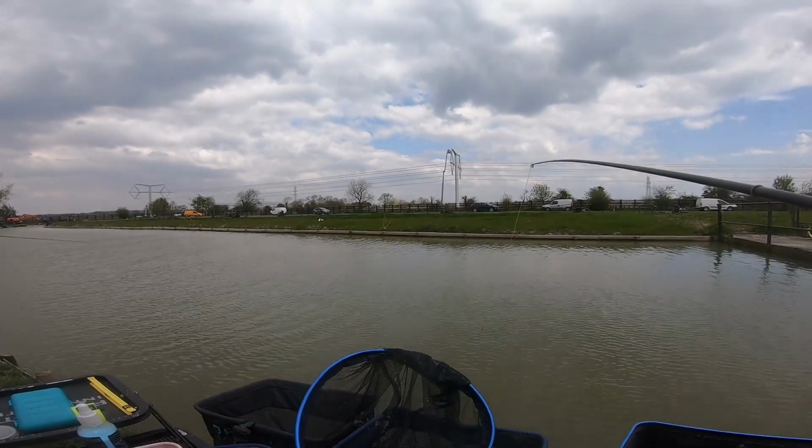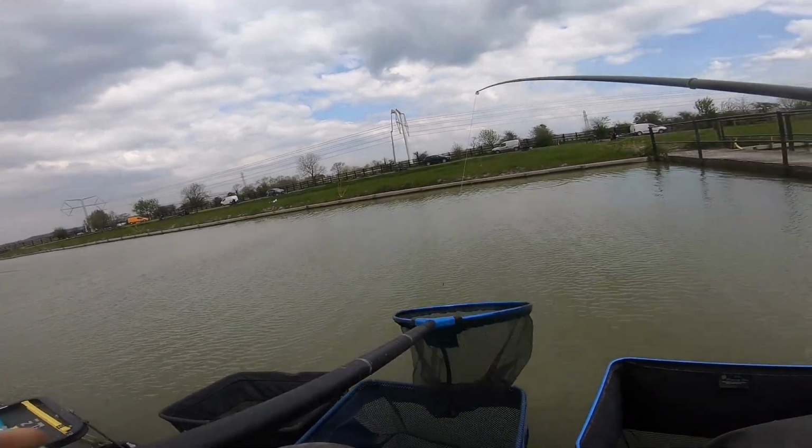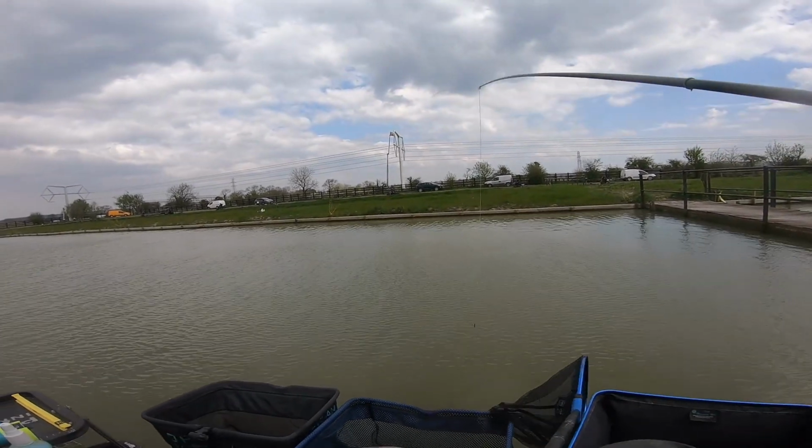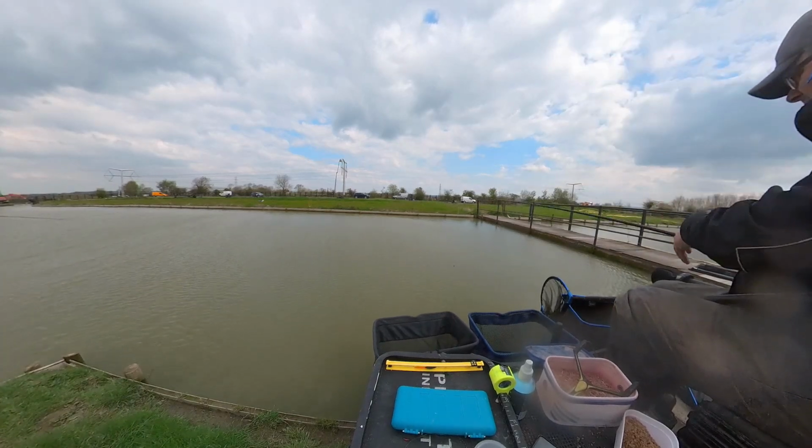I feel like I'm not out of the match. It's fishing quite hard. And I feel like if I can just sort this corner out and get a good run of fish going, I might be able to squeak into the frame, which is obviously what I want.